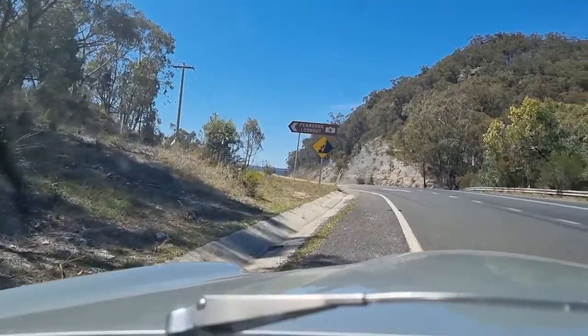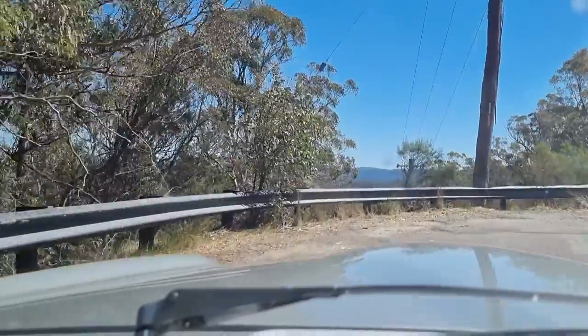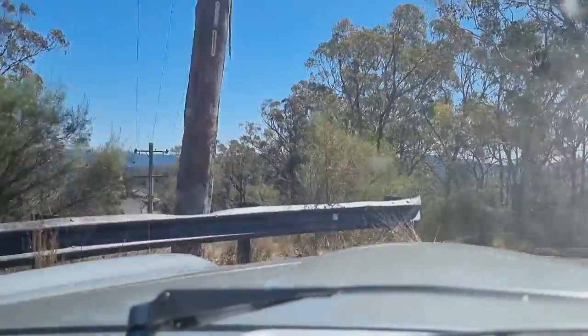Okay, I want to show you guys this lookout here. This is really quite amazing canyon. Let's get it. Nice shot here.